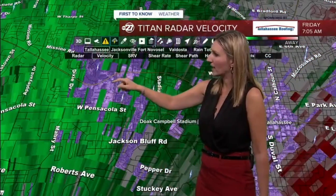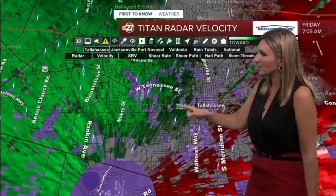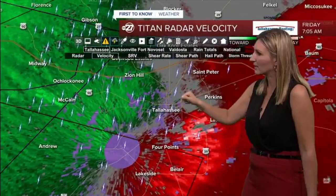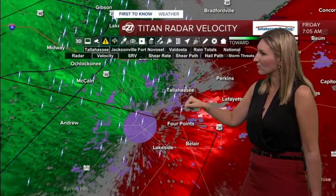Looking at that velocity here, just seeing where I can see any kind of rotation. I might have to go look offline for a second here, but that area of West Tallahassee is going to be the biggest area of concern for that potential.